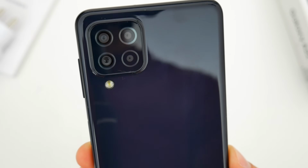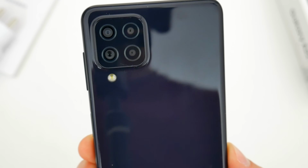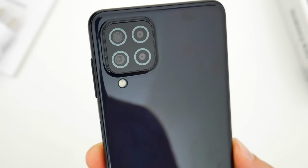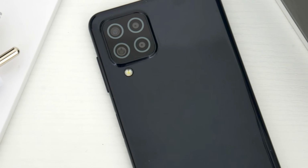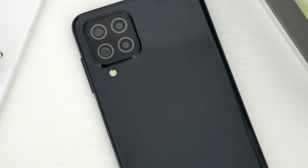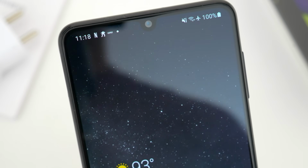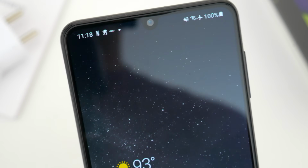Hardware-wise, there's a 48 megapixel main lens, an 8 megapixel ultra-wide, 2 megapixel macro, and 2 megapixel depth sensor. You could argue that only 2 or 3 of those lenses are actually useful, but the setup is fine all in all. And the selfie camera is pretty solid too. It's a 13 megapixel shooter.